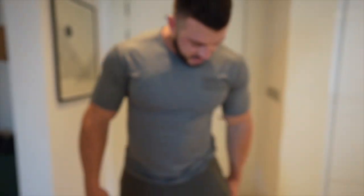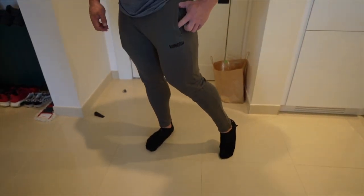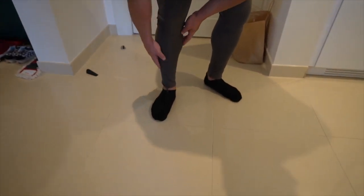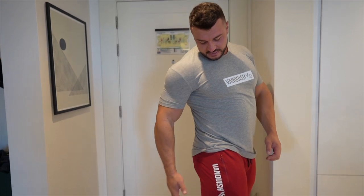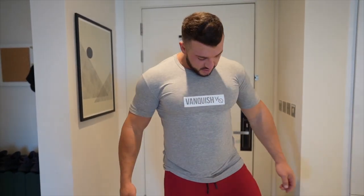It's like more active wear range, and then you have these really nice sweatpant joggers, zip pockets. They've got toggles at the end. Everything just fits really good. Sweatpant tracksuit range. These are the red trousers. Grey box t-shirt, very nice.